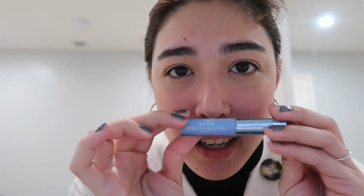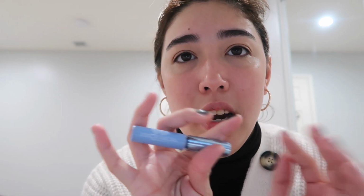Okay, so next I use the Sansan Cosmetics eyebrow mascara. Sobrang love ko to kasi this is in the shade dark brown. Sobrang love ko to kasi hindi ko na kailangan mag-fill in ang mga gaps dito sa eyebrows ko. Kasi never naman talaga ako gumagamit ng eyebrow pencil, but for some reason I always just use eyebrow mascara, and when I started using this, hindi na ako gumamit ng iba kasi tuwa talaga ako sa coverage nito. As in, it covers practically everything that I want to cover.